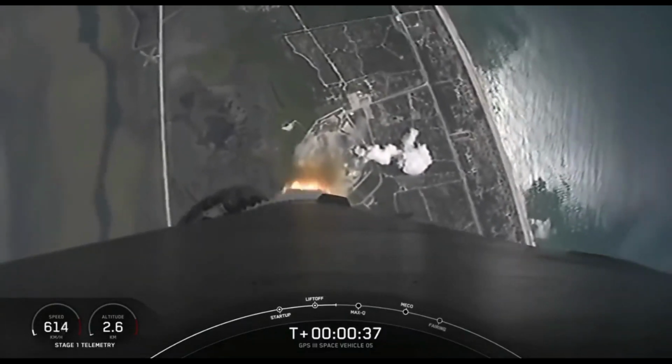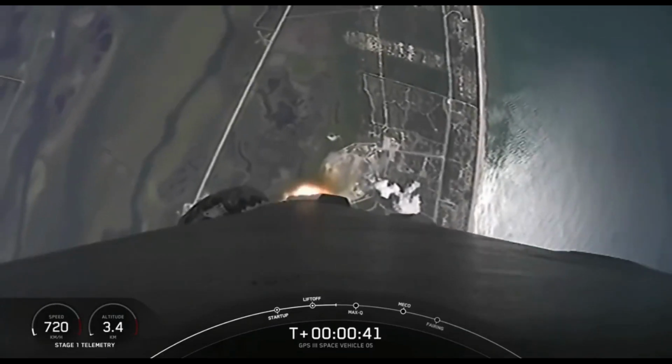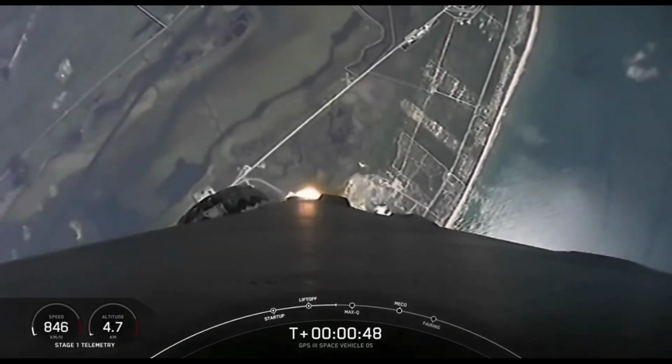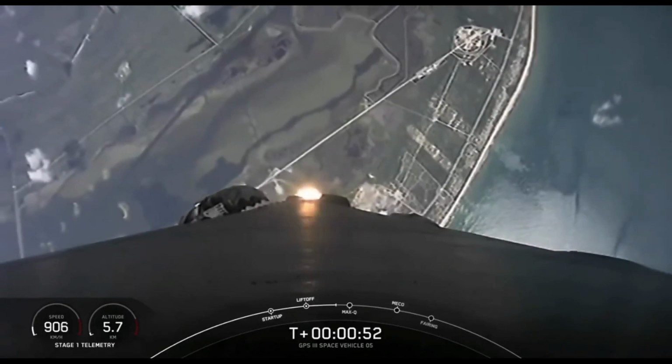T plus 36 seconds. SpaceX launch engineers report nominal conditions on Falcon 9. We begin the trip to space carrying the GPS-3 satellite. Merlin engines are about to throttle down. We're in the throttle bucket. Telemetry: decreasing acceleration in preparation for maximum dynamic pressure.